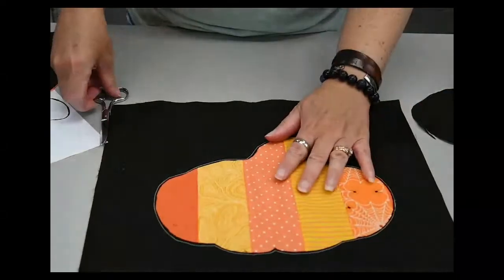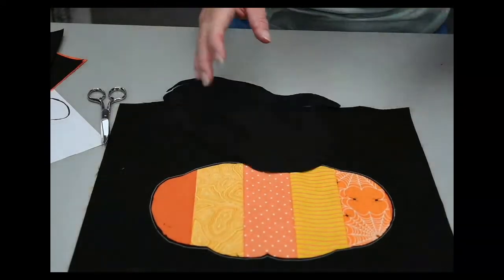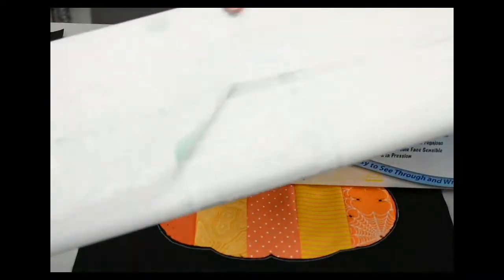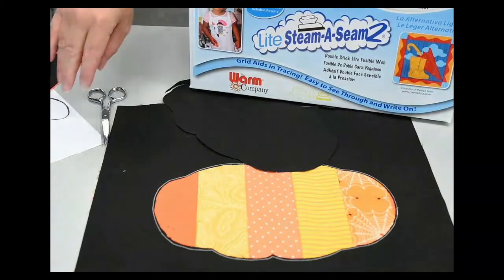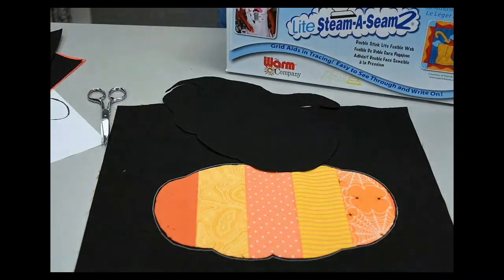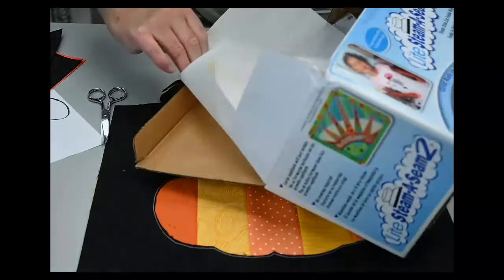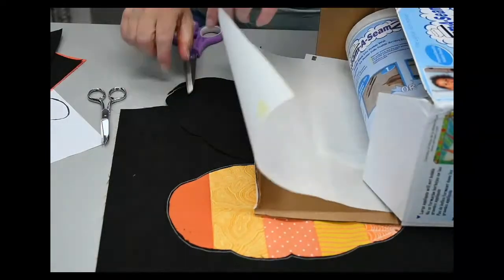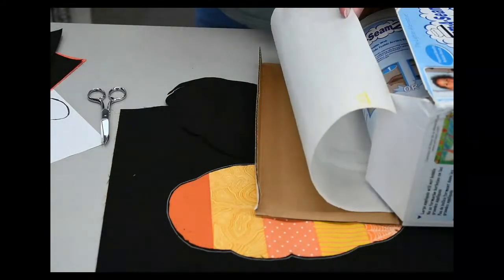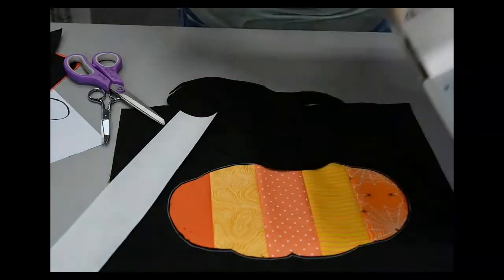Okay, so here we go. Look at that, super cute. Hand them both over. So we have the Steam-A-Seam Lite 2 and the Wonder Under. My favorite is the Steam-A-Seam 2. I am just going to quickly grab a little bit of this. Can I have a paper scissors from right underneath there, Frank? Thank you. Just going to cut off a tiny bit here. The thing that I like about the Steam-A-Seam 2 is that it has a tacky property even without heat.